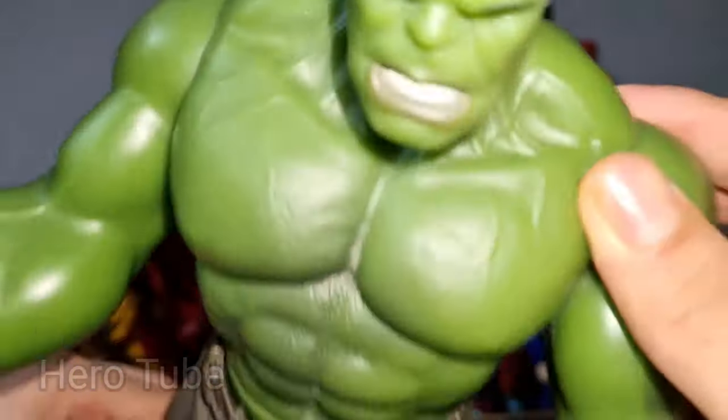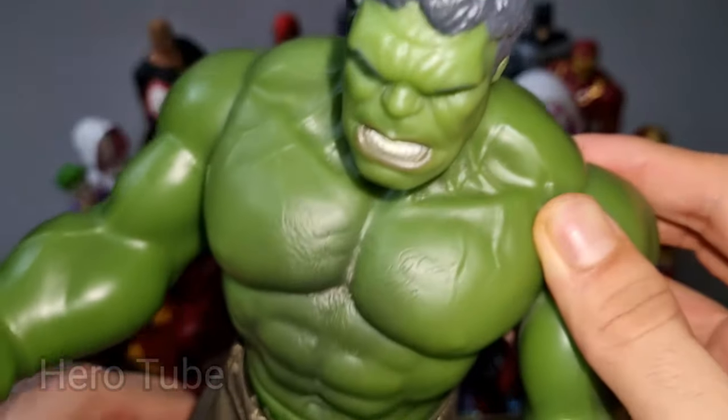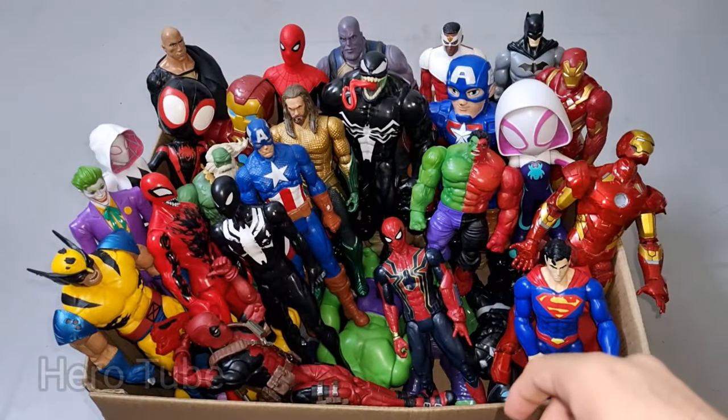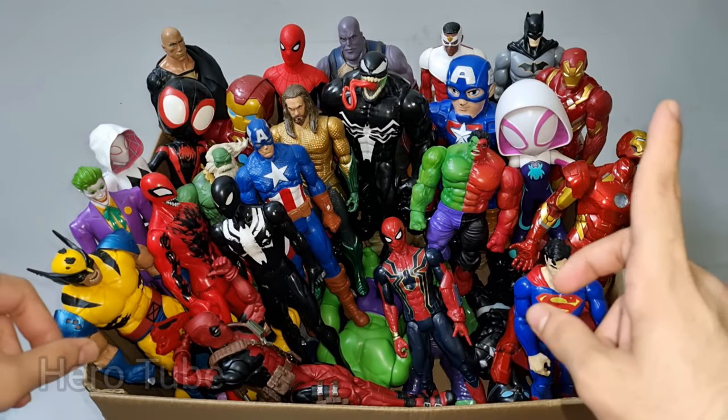Big Hulk is so powerful and very muscular green monster, guys, nice, so strong, very powerful, Incredible Big Hulk, super powerful superhero Avenger.